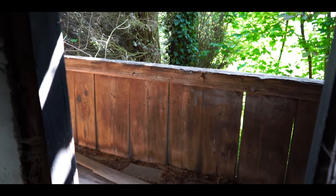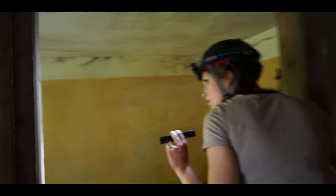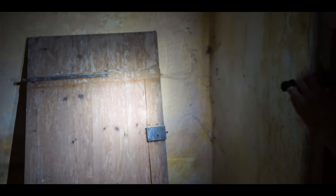From the outside I see that the balcony is completely rotten, so it is dangerous to walk there. Nothing left here, only an old door. I love these old doors.